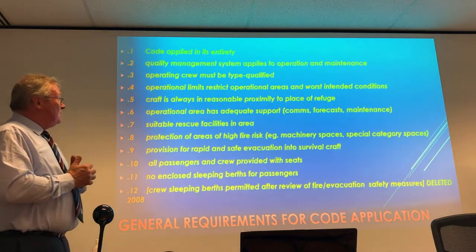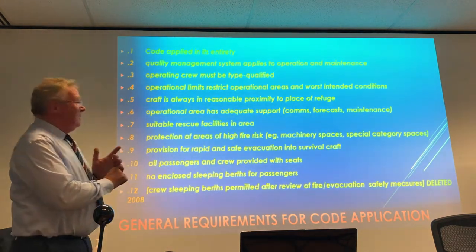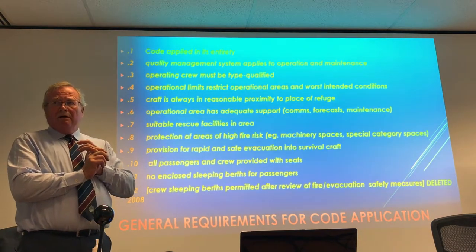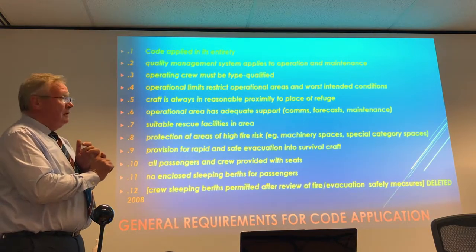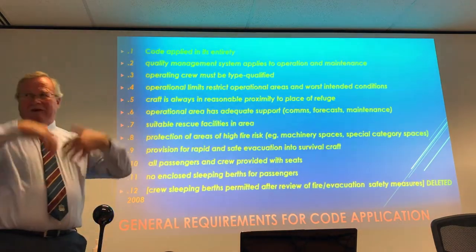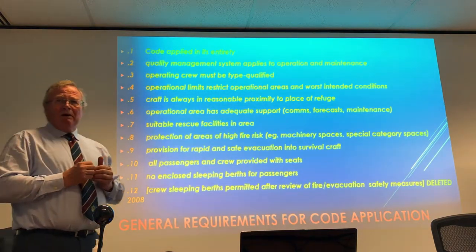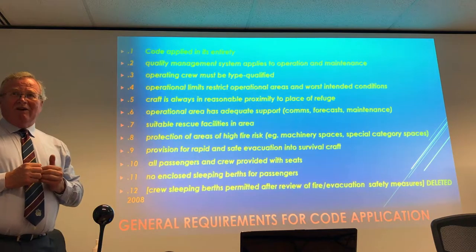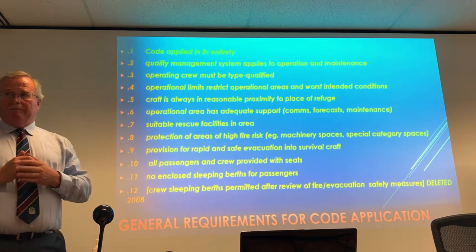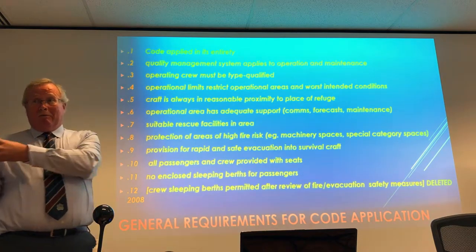Operational limits restrict operational areas and the worst intended conditions. This covers two aspects. Firstly, the prevailing weather conditions in a particular operational area. Say Bass Strait, for example, the propensity to get westerly fronts coming through there, the prevailing winds through there, the possibilities, in the event of an evacuation, of people in life rafts getting swept onto lee shores and what have you, and the possibility of also being able to pick them up before that happens.